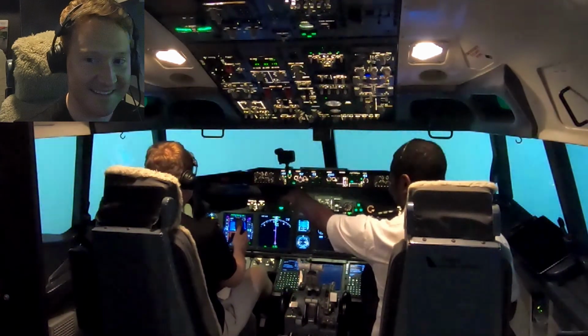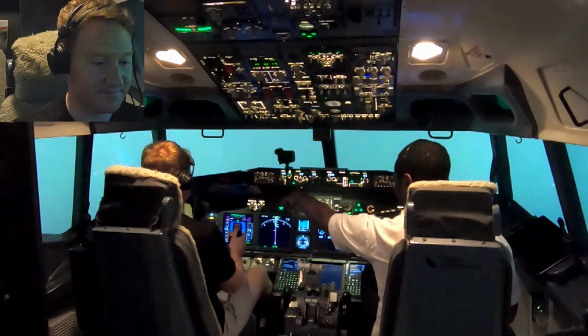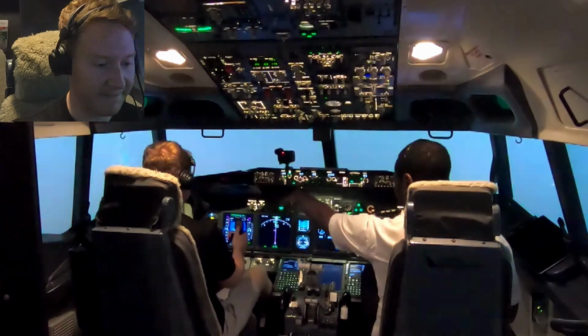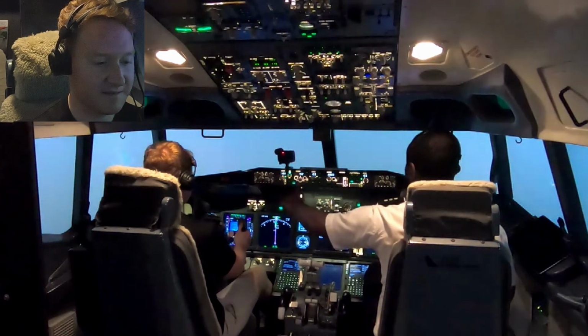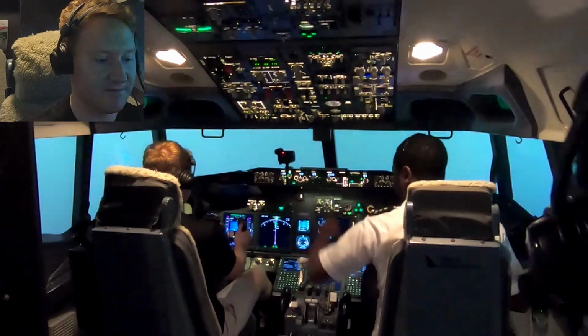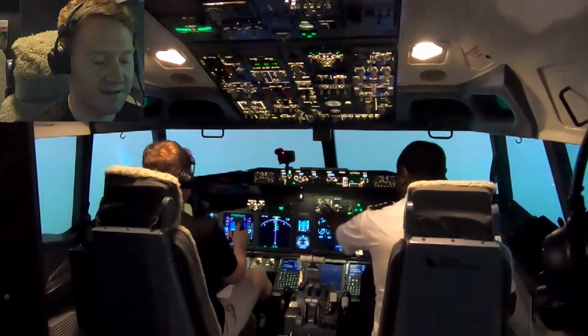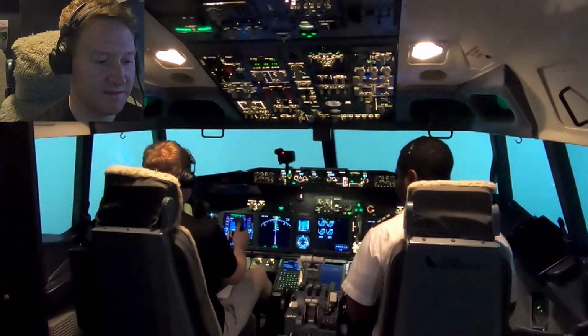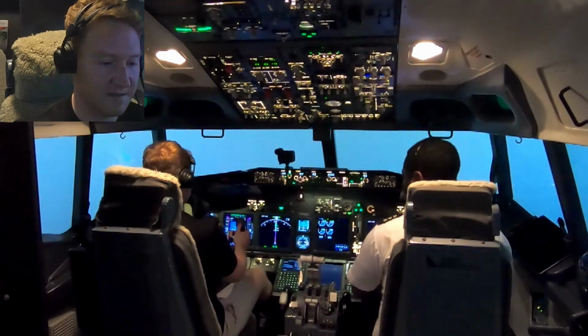All right, just following the glide slope. Yeah. If it's above us, then we'll just wait for it to come back down. That's it. Beautiful. Stable. That's it. And glide slope is below us, following it down just a tiny bit. There we go.